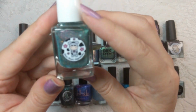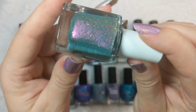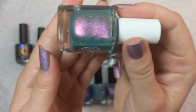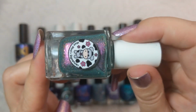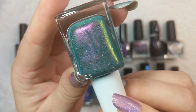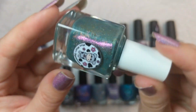Next one is from Moomoo's Signatures, and this one is Deer Mountain. This is coming back from February 2020, and this is such a gorgeous shade. I really should have pulled this out from my spring rack, but again, it was buried, as were so many of my polishes. But this is a beautiful minty color, loaded with these flakies. You've got multichrome and iridescent, I believe, as well as shimmer and scattered hollow.